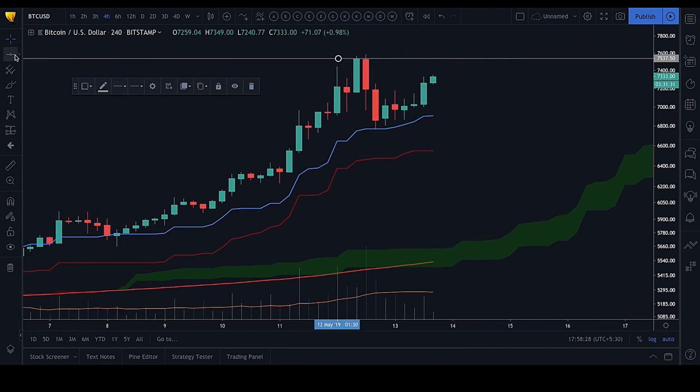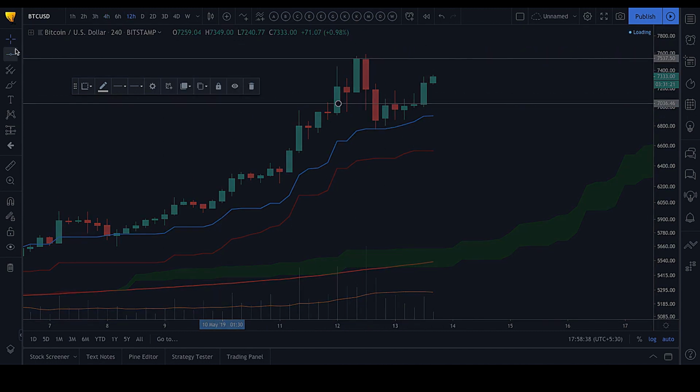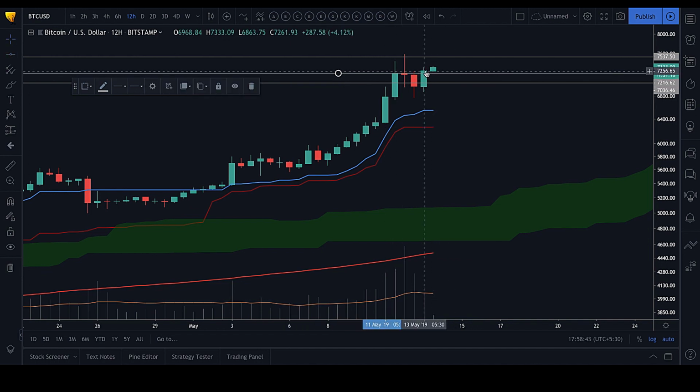I did take a long. I took a half position when we broke the 7,050 region around here. Yeah, when we first broke this, and then as soon as we made a 12-hour high, I took my next position. As soon as we closed above the 12-hour, I took another position here.